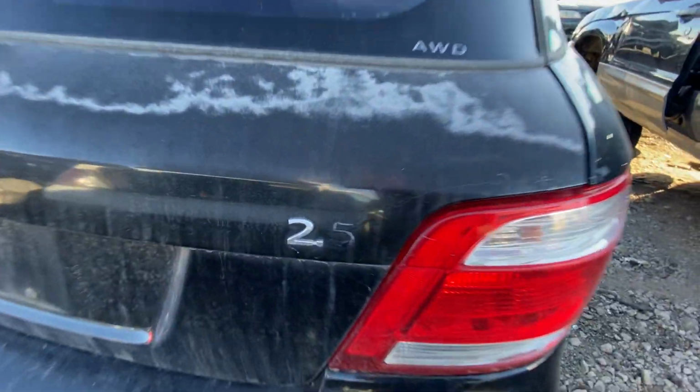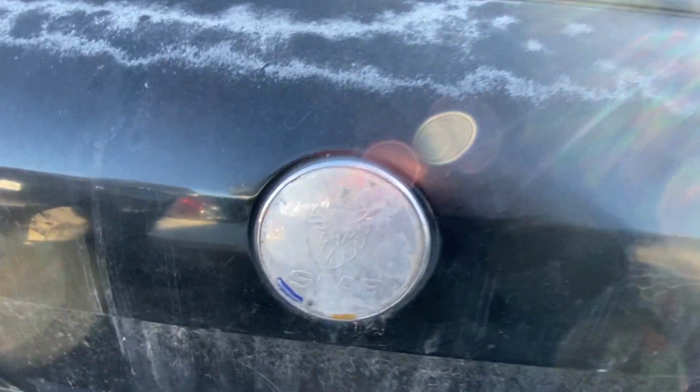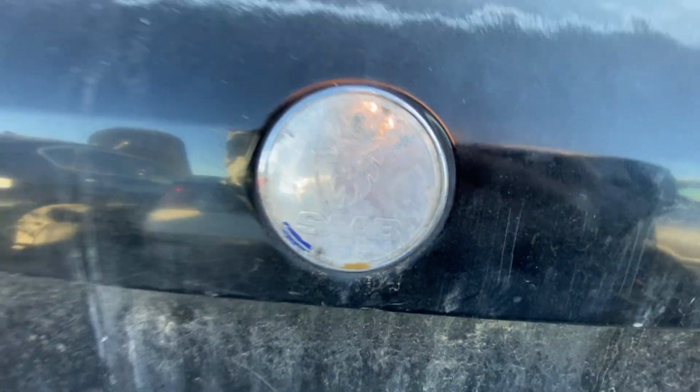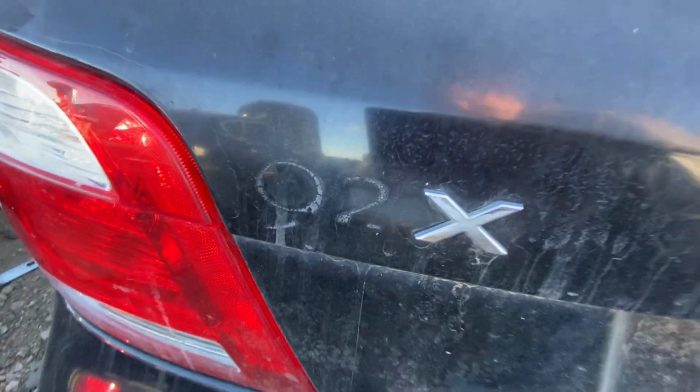Let's see the back. This is where the badge would have been for the 2.5. The 2 point is still there, but not the 0.5. Saab had an issue at this time in its life with the badges always kind of delaminating. It's kind of too bad. And then the 92X logo is right there, obviously. Let's look at the other side here.